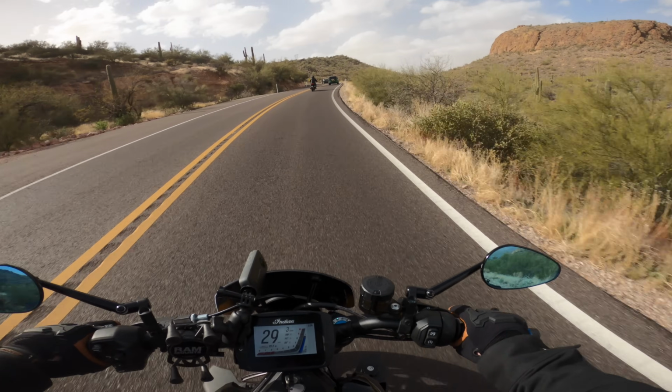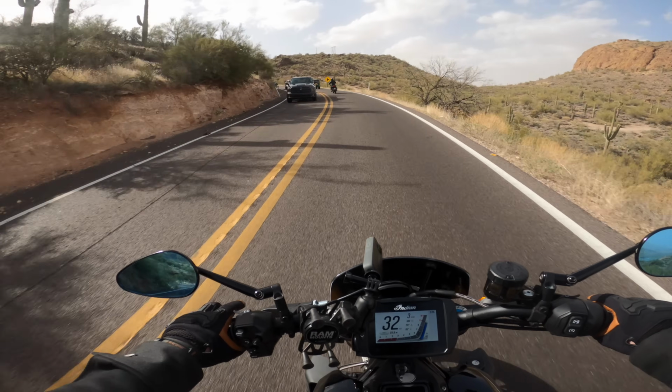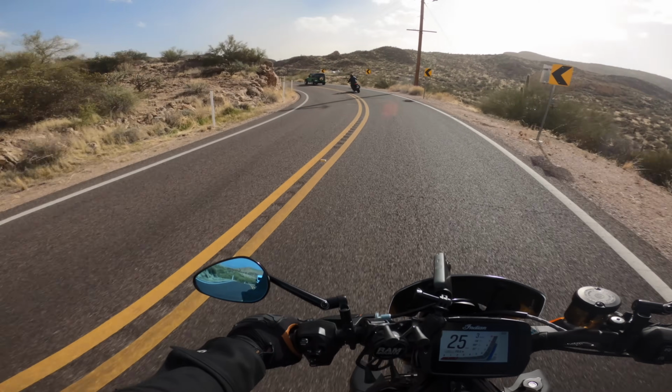However, this is my style. This bike, I've had so much fun on it. The seat sucks on the sport model. It's like a thin pad, you know, meant for short distances and stuff like that. Honestly, having ridden this, more people should be introduced to this bike.